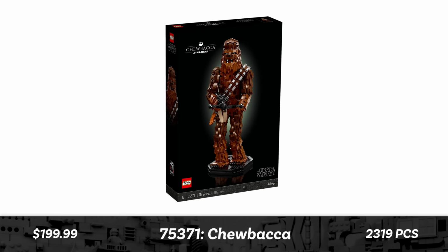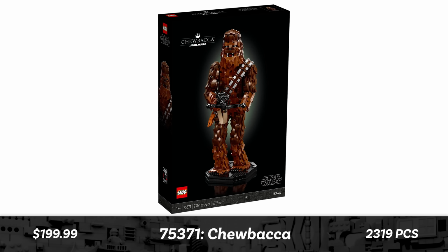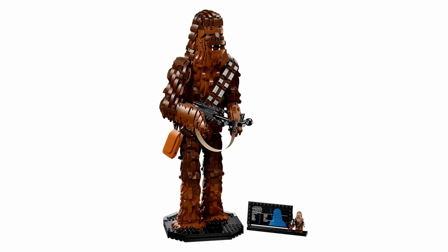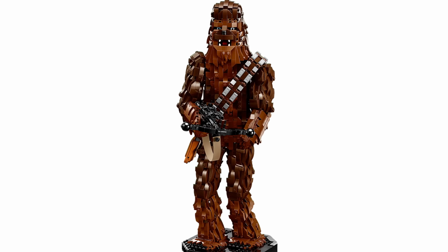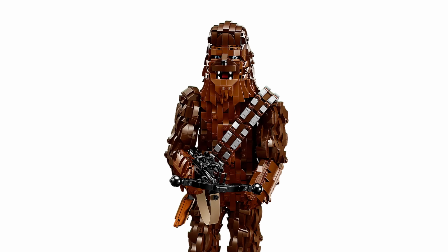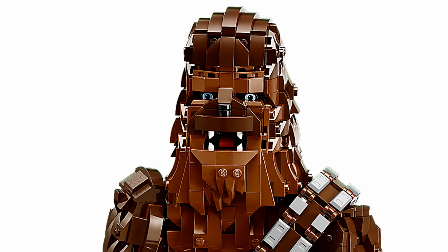At number 26, we have one of the funkiest and flattest sets of 2023 with the buildable Chewbacca. I think it was a pretty fair value at $200. It's a pretty chunky build, very large, very sizable, definitely feels like it's worth the money when you're done building it. I think it has some very obvious highlights like the bandolier and his bowcaster. I think it has a pretty obvious low light in the face. It's just a little bit creepy looking.